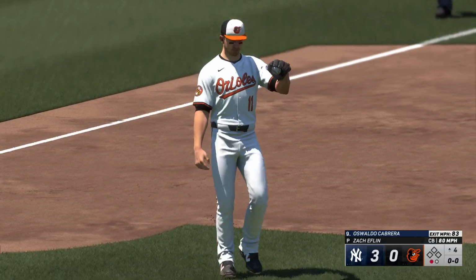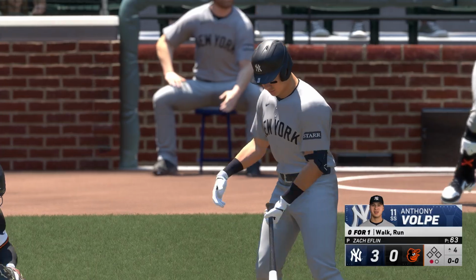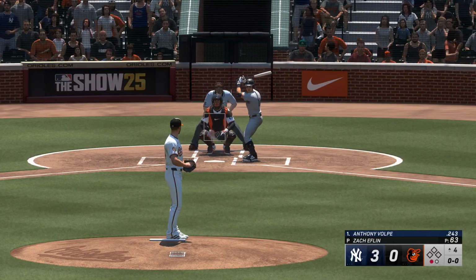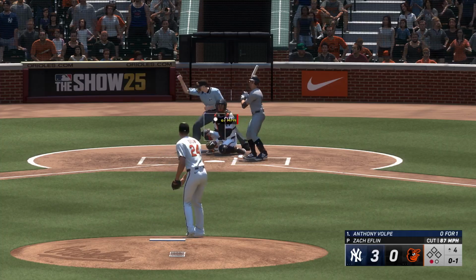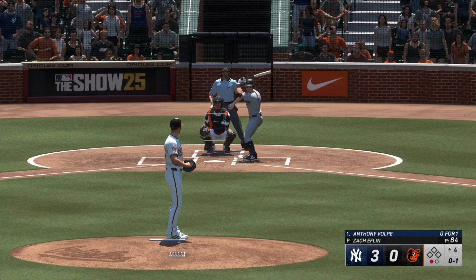Now batting, shortstop Anthony Volpe. So the batting order turns over. Here's the Yankees leadoff hitter, Anthony Volpe. He has struck out, and he has walked. Right through there for a strike. Yankees up by 3.